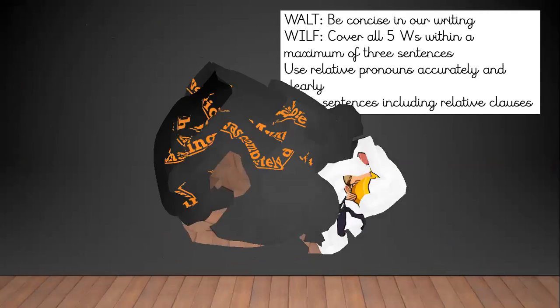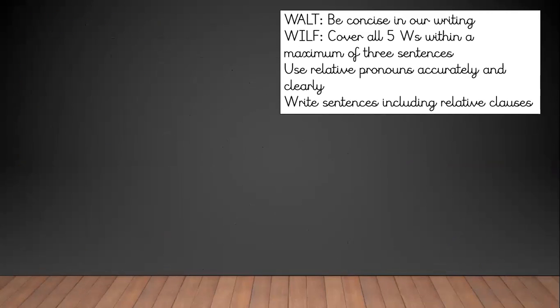However, if we look back at our what, we now need to think about what the task is for today. So the task is to be concise in our writing. And to achieve that, we need to do some writing. And then our WILF kind of gives us a clue as to what type of writing I'm going to be interested in. So I'd like you to have a go at writing some practice introduction paragraphs. And I'd like you to make sure that you include some sentences that have relative clauses.